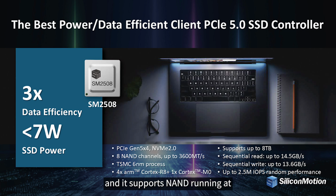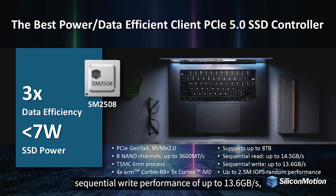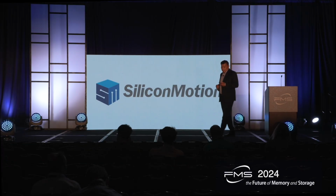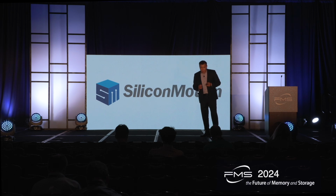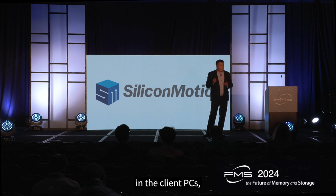And it supports NAND running at I/O speeds of up to 3,600 megatransfers per second, delivering sequential read performance of up to 14.6 gigabytes per second, sequential write performance of up to 13.6 gigabytes per second, and up to 2.5 million IOPS. This is incredible data efficiency at low power. This controller is set to redefine the standards of SSDs in client PCs.